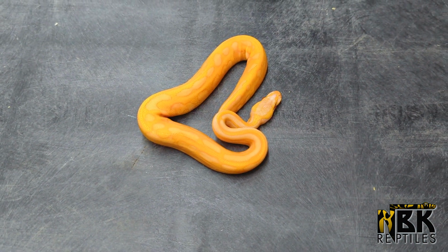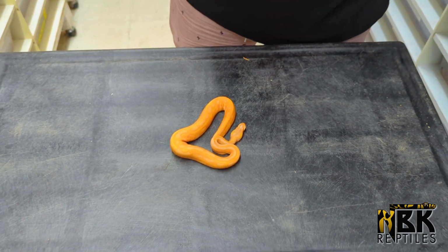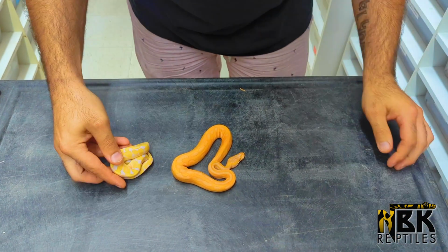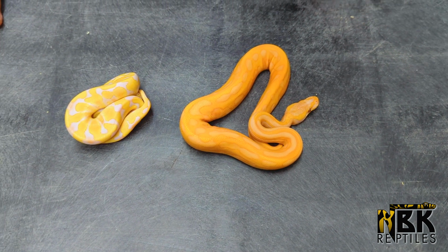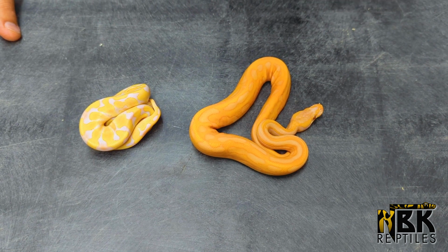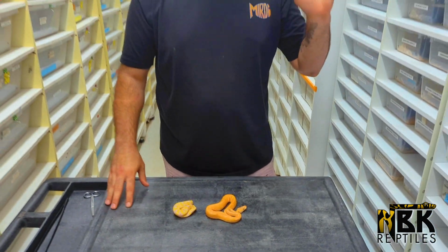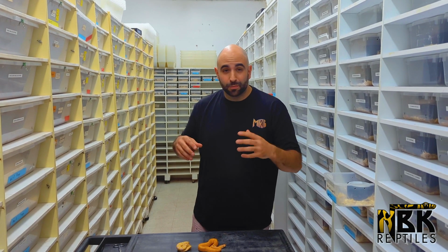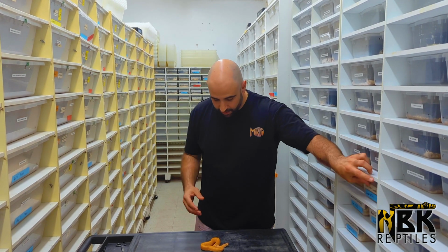Compared to all those other lavenders that we've just shown, this is completely insane. Let's put it right next to this one. This was the Pastel Enchi Lav. Look at this. This is a whole other level. This female snake right here is an Enchi blackhead leopard lavender. And imagine when we're crossing this female with some of our orange ring yellow belly leopard Enchi to possibly produce some super Enchi version of this snake. Just simply insane. I'm hyped.